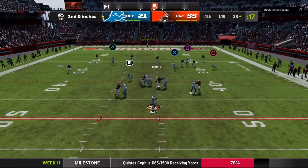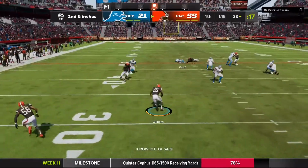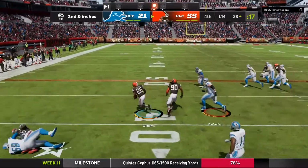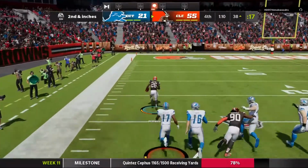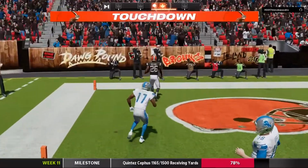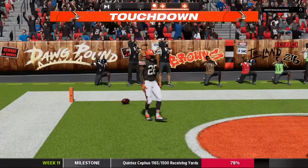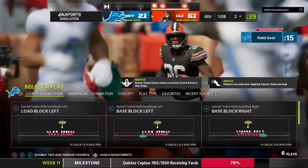Here's Goff. And now here is another interception. Greedy Williams picks it off. And he's free going down the left side. It's a foot race. And he takes this one back into the end zone. And the Browns defense has a touchdown.